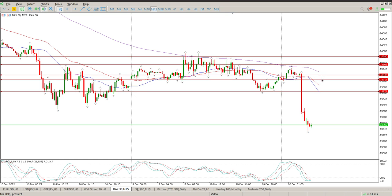Pull back into that area, rejection, looking for price action there, which is inside bars, engulfing bars, or pin bars, and we're looking for a revisit down here to 13,760.